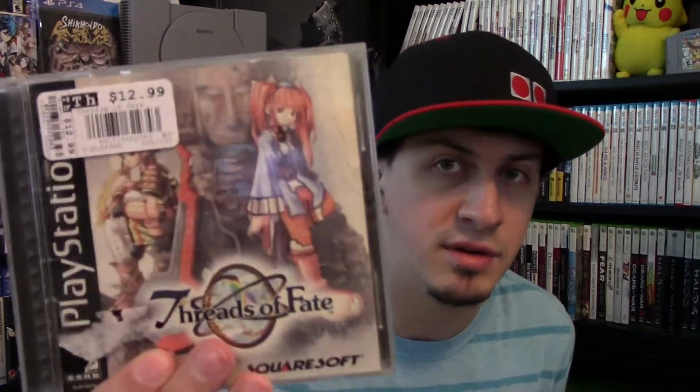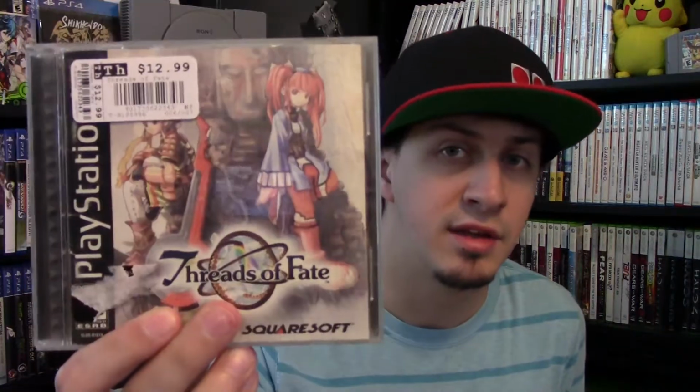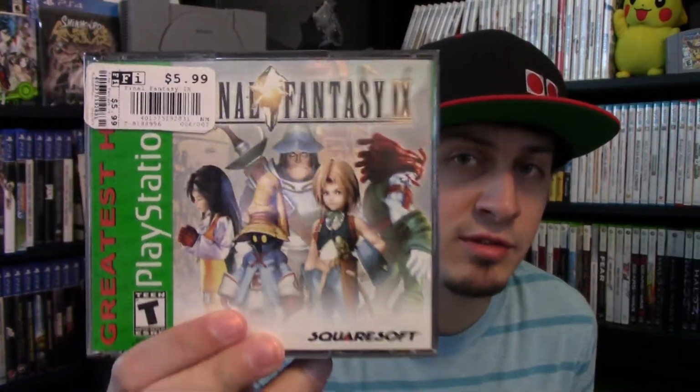So first thing, like I said, here it is, Threads of Fate. They had it for $13, and I also had 20% off, and then they have their regular buy 5 gets the 6th one free. So I got this for 20% off. I got Final Fantasy 9. This is one of the only ones that I didn't have. It was $6. That was the cheapest one I got, so this one was free.